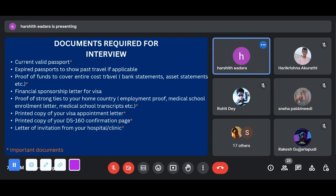Okay, so the next thing is printed copy of your visa appointment letter. When you book a slot for your interview, you'll get a visa appointment. You need to print that and bring that also. Next, the printed copy of DS160 confirmation page. When you fill the application form and send it, then you'll get a DS160 confirmation copy. You need to print that and bring that also.